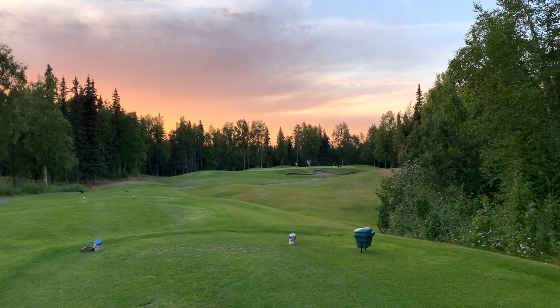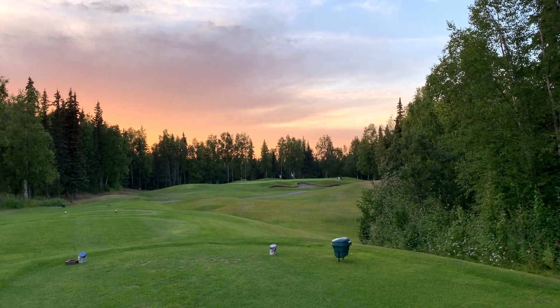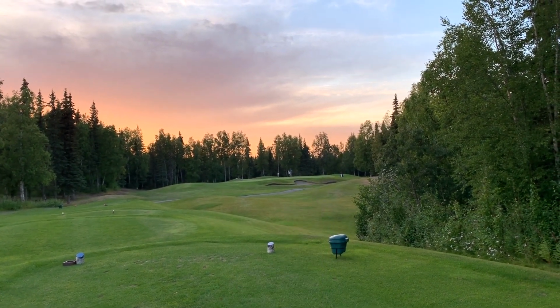So here we are on the 8th, par 3. Beautiful sunset going right now. It's playing 150 to the back pin. It's just over these bunkers right here.